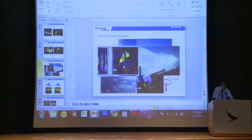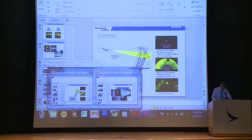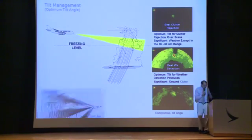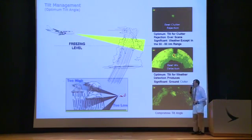Okay, so back to the manual operating procedures. Sorry, I got things a bit out of order. So remember, in manual operating procedures, we're looking for a compromise between too high and too low. So what about low altitude?